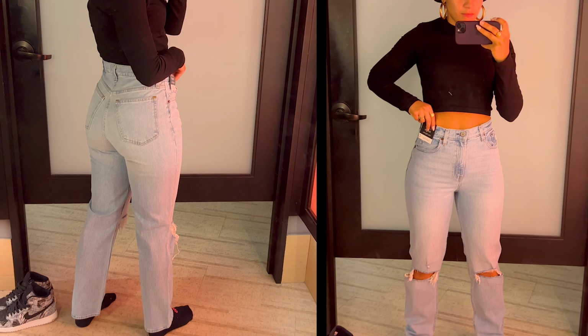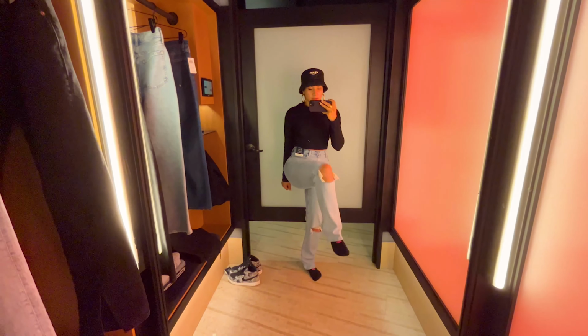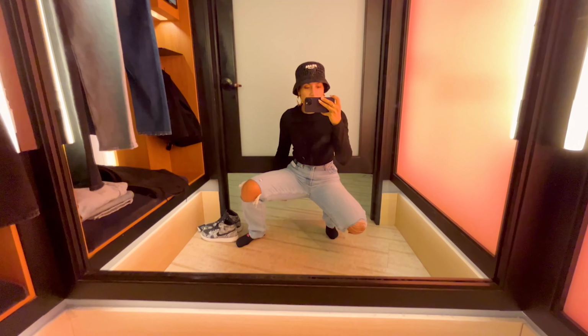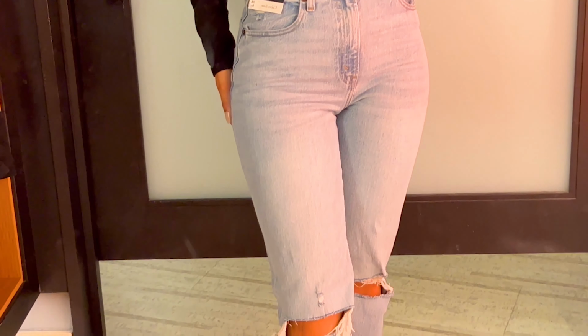So I really, really liked these. They were super comfortable, crazy flattering. These are, again, another 99% cotton, 1% elastane blend, but for some reason, maybe because of the rips, I am not sure, these just felt like they had way more stretch. You can see I can get that knee nice and high. I'm dropping it low. I'm feeling really comfortable in these jeans. These felt like second skin, so I would definitely rate these a 10 out of 10.